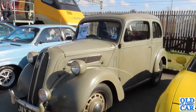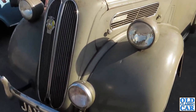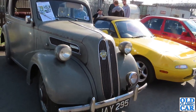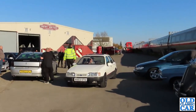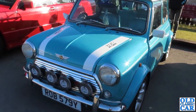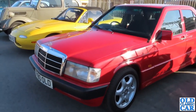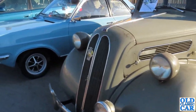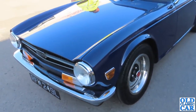I think the Anglia is enjoying its little day out in the sun. Sounds like a V6. Got a Maestro. Very nice Mini. An immaculate 190E Merc. Must have his work cut out keeping that red looking that shiny. We've got R2 here, HC Viva, Omega. Look at the paint finish on that.